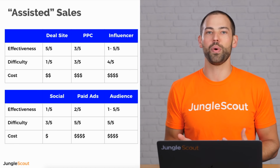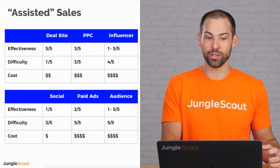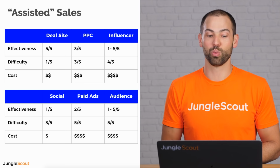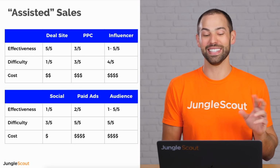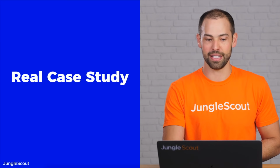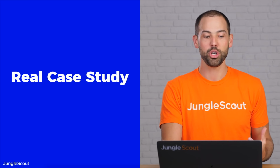So these are all the different ways that you could be thinking about how to get those initial assisted sales. I, however, would strongly recommend the top two left, the deal site and the PPC. So, does this still work? Well, let me show you guys a real case study.